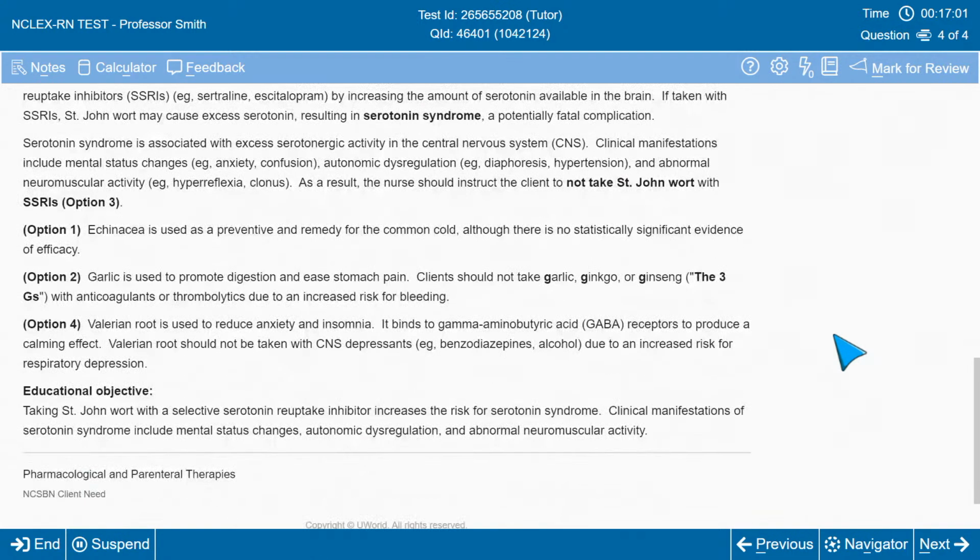So with this question, what we talked about was taking St. John's wort with an SSRI increases the risk for serotonin syndrome, and then we talked about the clinical manifestations of serotonin syndrome being that MAN acronym of mental status changes, autonomic dysregulation, and neuromuscular activity.